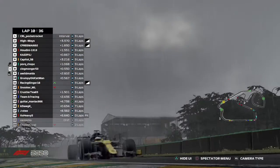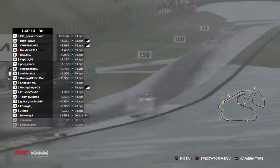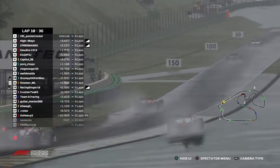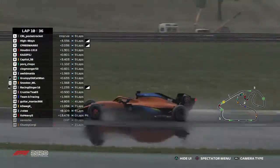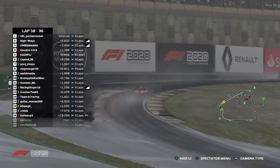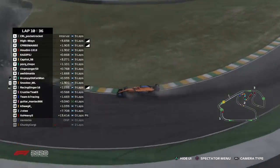Clogmonger, a little bit further ahead, took an inside line that didn't quite work out too well for him. It's Porkchops got ahead. Snooker and Racing Ginger now having a moment, having a battle. But it looks like Snooker getting ahead, as that might have been Racing Ginger struggling, having a little bit of a slip and slide. So right as I say, the drivers are getting a hang of this.